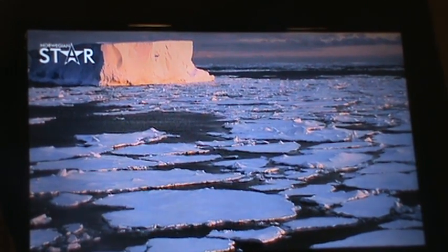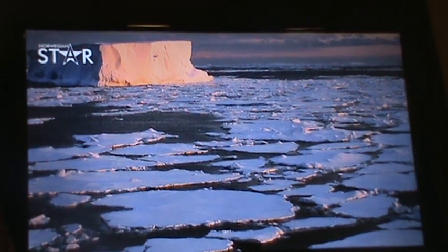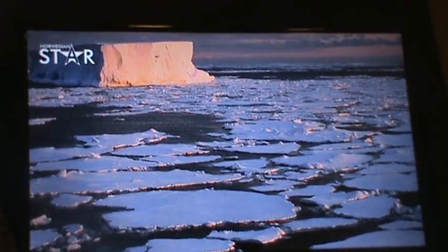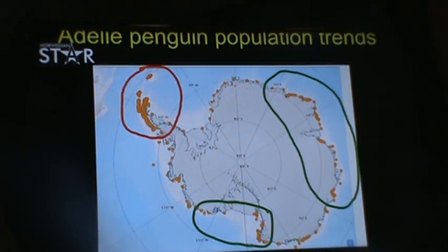And without going into the whole food web here, there's a lot of marine algae, the phytoplankton, and that gets eaten by krill and small fish, and they in turn get eaten by penguins. So this kind of seascape is great because it means a lot of room for the growth of the food source. But the distribution of ice is not consistent around the continent.